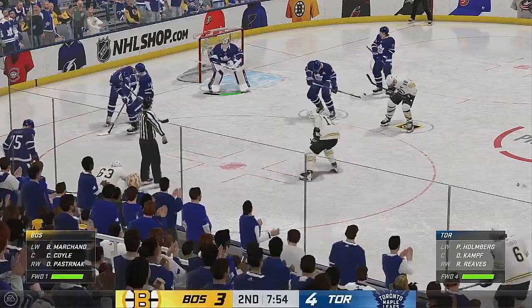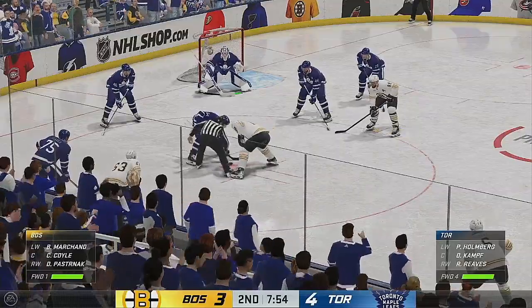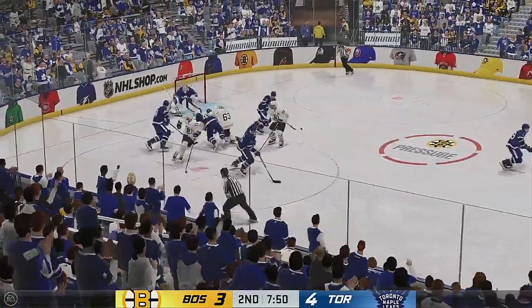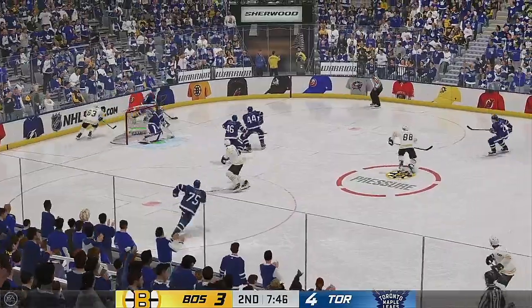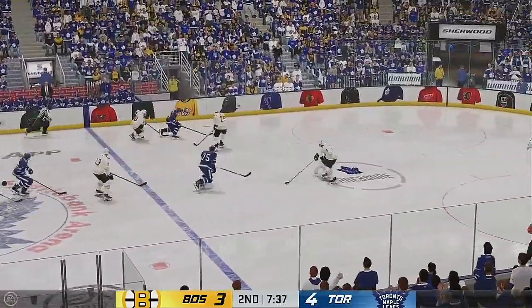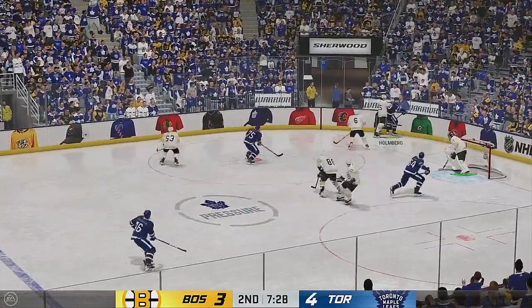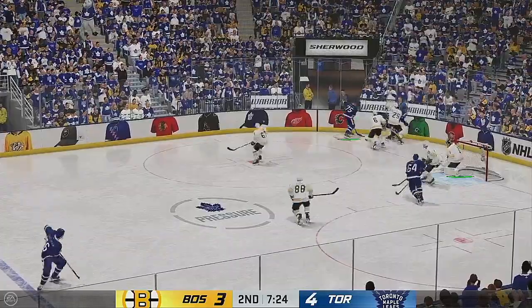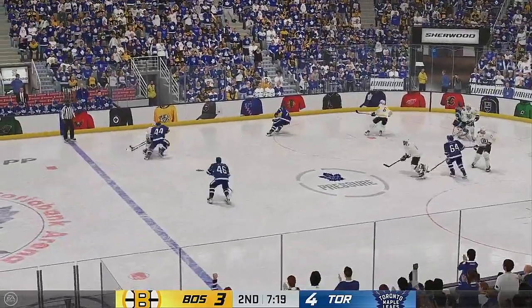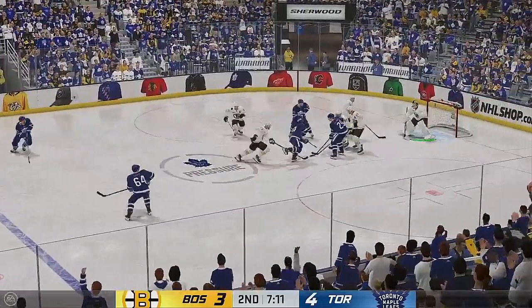More than half the period has expired. It's a one-goal game at this point. 4-3 is the score. The Leafs win the defensive zone faceoff. Taken along the wall by Kent. Takes the feed from the left side. The Leafs will play it against the boards. Both sides mixed up for that battle for the puck along the wall. Moves the puck. Here's a short pass to Riley.